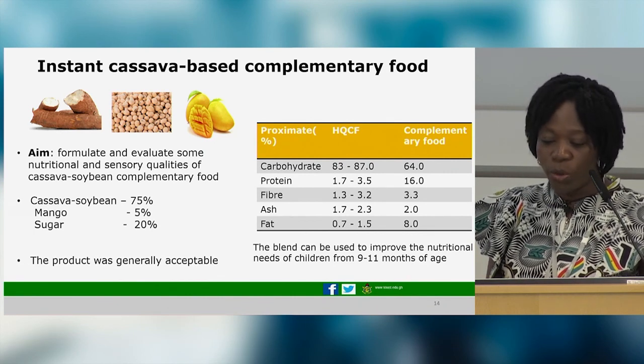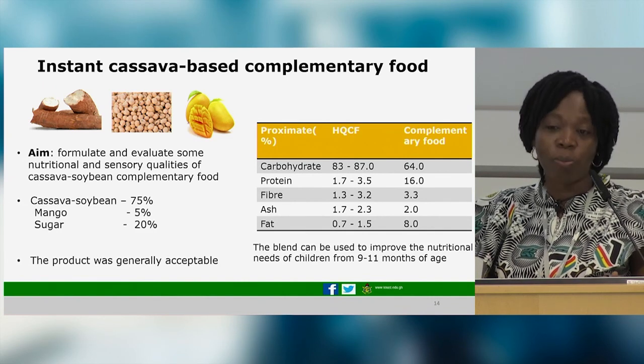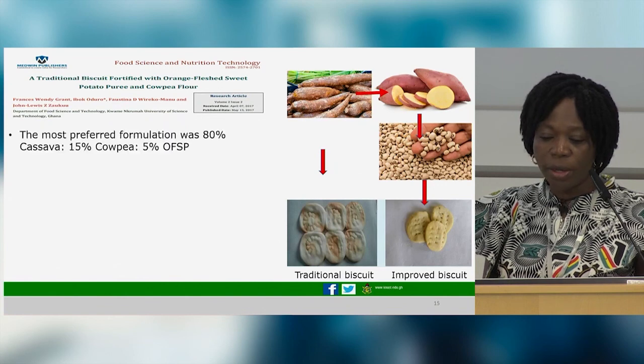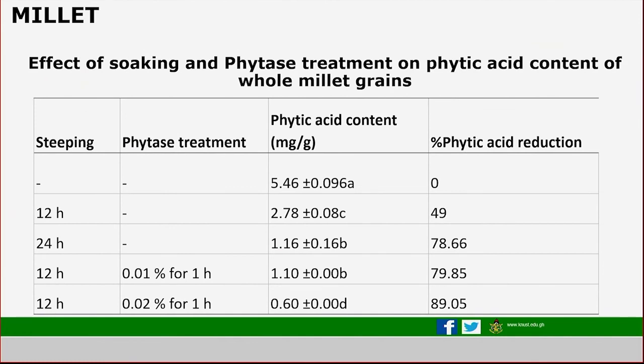Because of time, I won't go much into it, but the nutritional composition was better compared to just using cassava. Then we also improved an existing biscuit, which is mainly made from cassava and coconut. We improved it with cowpea and orange flesh sweet potato. The main thing is to add nutrients to the existing food products that we have, so that the nutritional composition will be enhanced.